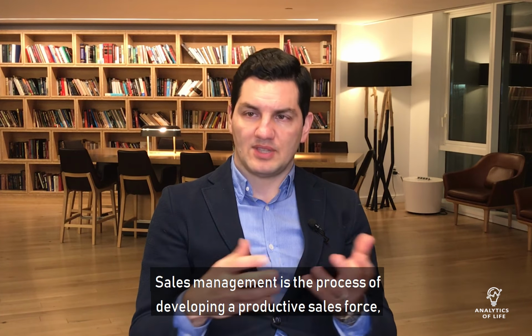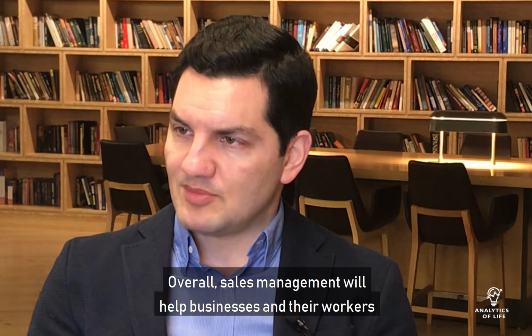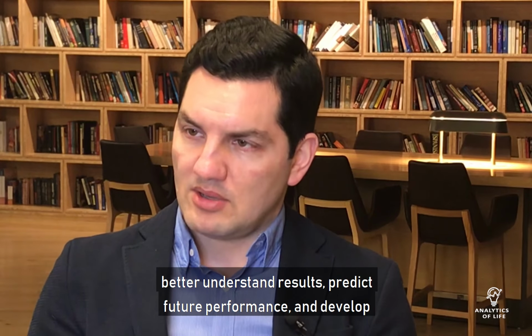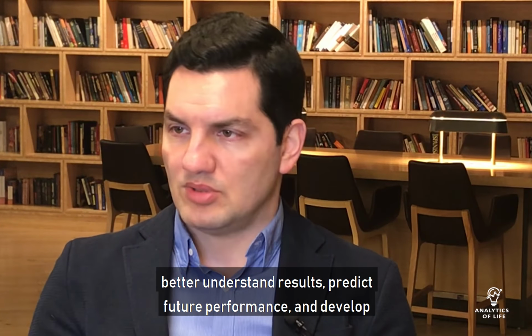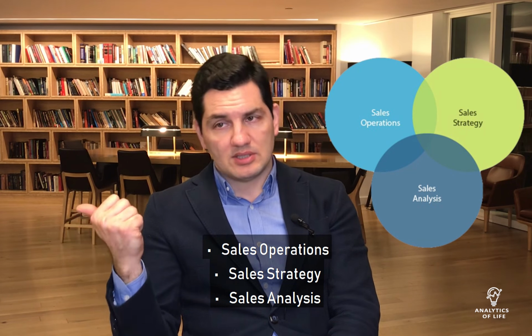When it comes to increasing sales performance for any size of operation, no matter the industry, the secret to success is always precise sales management processes. Overall, sales management will help businesses and their workers better understand results, predict future performance, and develop a sense of control by covering the following three aspects. There are three key areas to manage within the sales process: sales operations, sales strategy, and sales analysis.